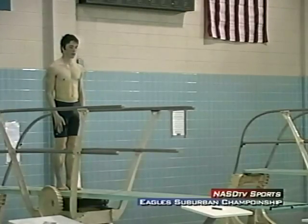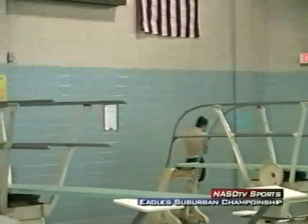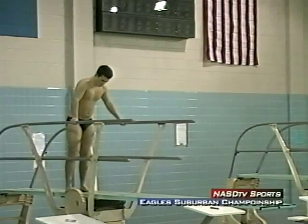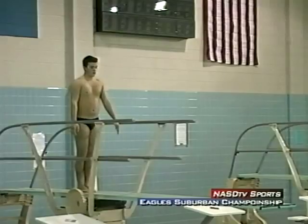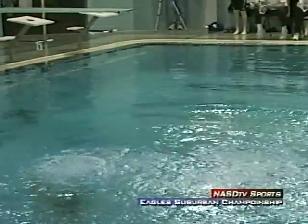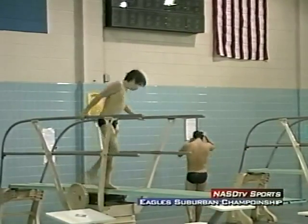Reverse somersault tuck, 1.6. Pretty high on his jump, tucked pretty tightly. He'll get 4s and 5s on that. 4.5, 4.5, 4.5, 5, 5.5. Pretty good scores. Fine dive. Scooped it a bit at the end there. And he'll get 4, 4, 4, 5, 5, 4.5. Actually, that first score was 4, sorry. 51-32A.